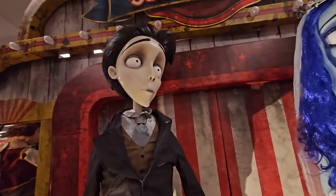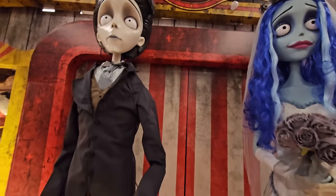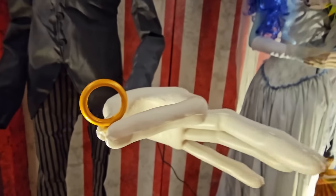With this candle, I will light your way in darkness. With this ring, I ask you to be mine.